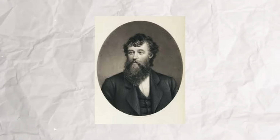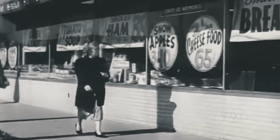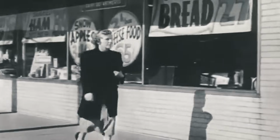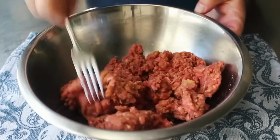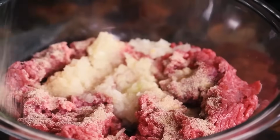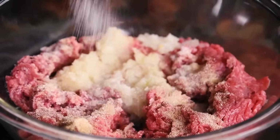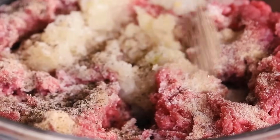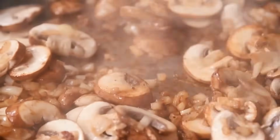The origins of this dish date back to the late 19th century when Dr. James Salisbury, a physician, promoted chopped beef as a health food. But it wasn't until the mid-20th century that it became a household favorite, especially during the post-war years when ground beef was an affordable, versatile staple. Mixing the meat with breadcrumbs, eggs, and seasonings helped stretch a family's grocery budget, making it a go-to recipe for filling, cost-effective meals.